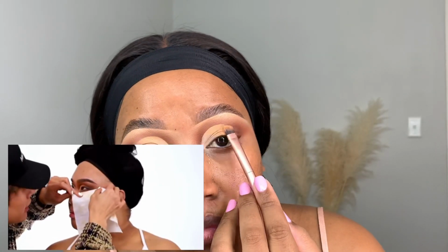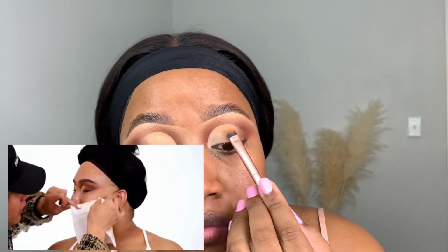I like to go a little bit straight just because I want the eyeliner to be straight out. And then now what he does is that he wipes off the excess. I'm just gonna use a wet wipe and just wipe, and he wipes straight out.